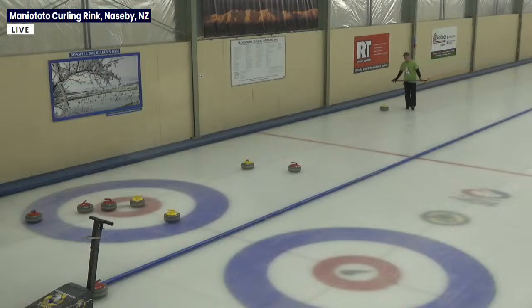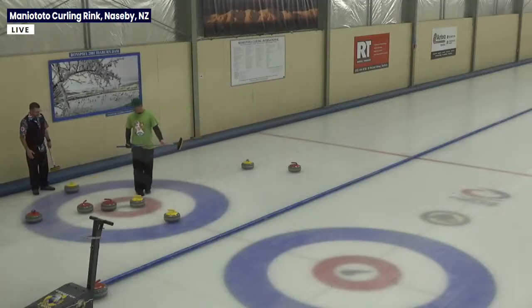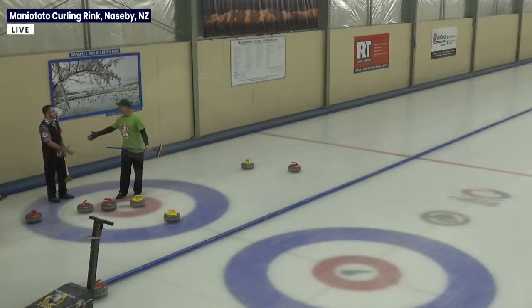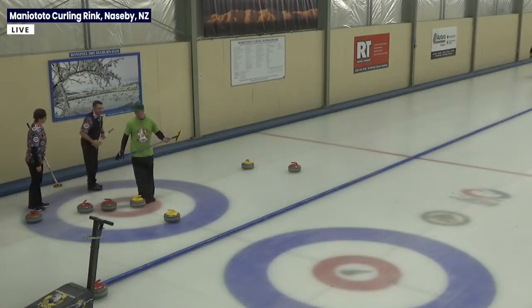Here's Ian's last stone, and it's very wide. I think they're throwing 2, and they're conceding with 1 yellow.